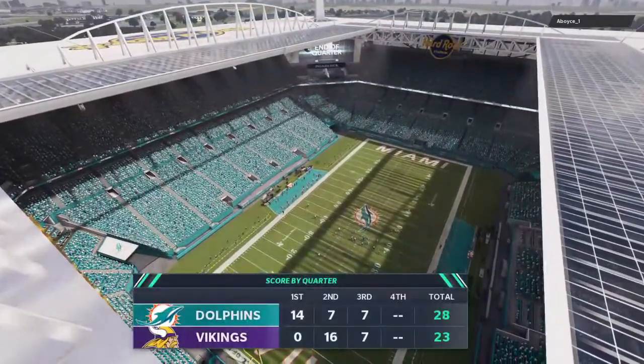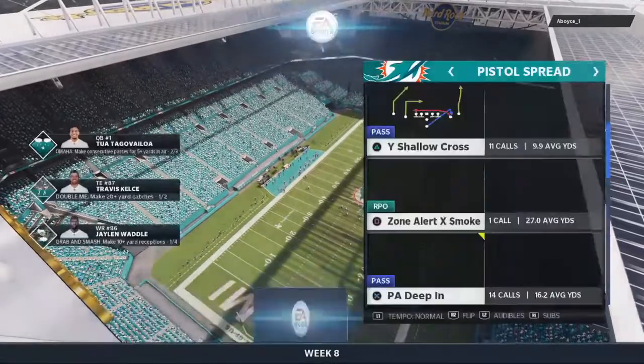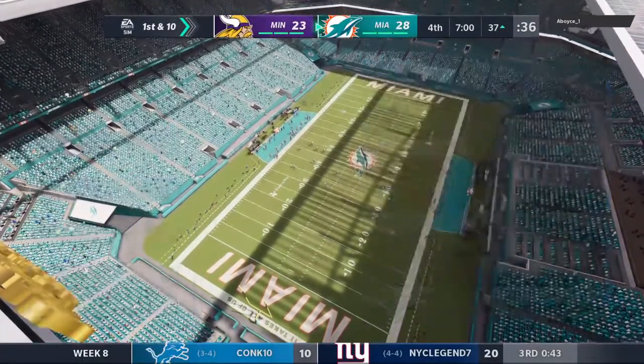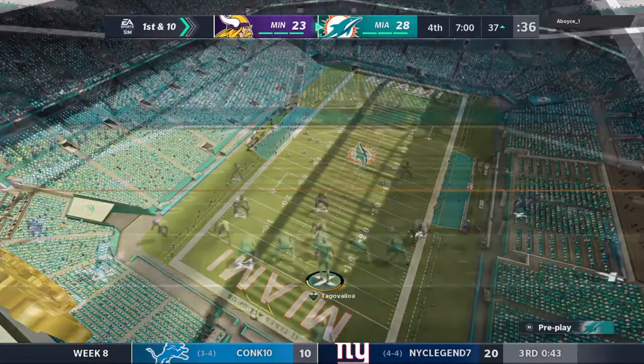So both teams trade touchdowns, and the third as we're through 3 quarters of play. We'll return with more after this. You're watching the NFL on EA Sports.